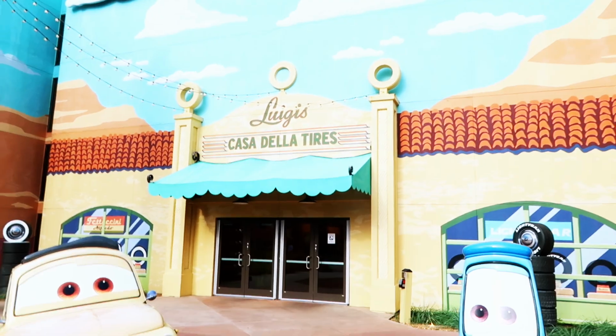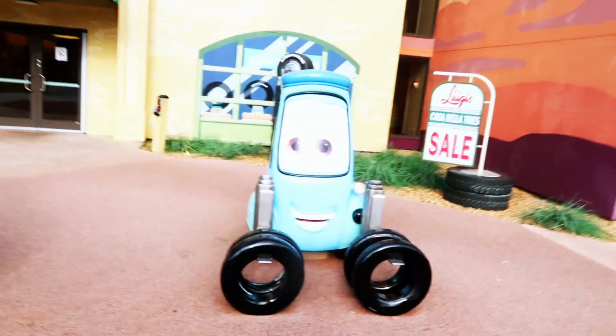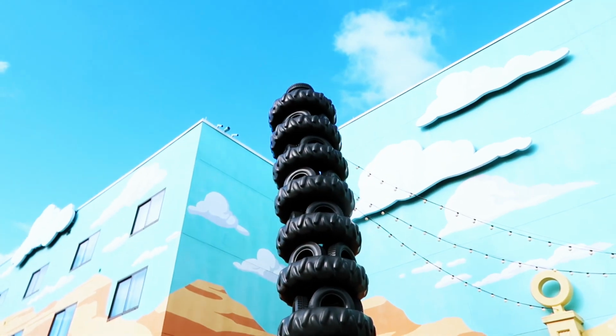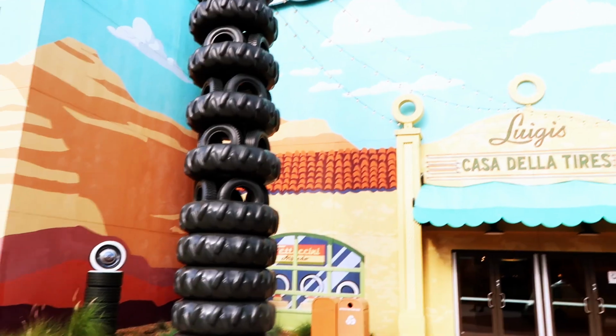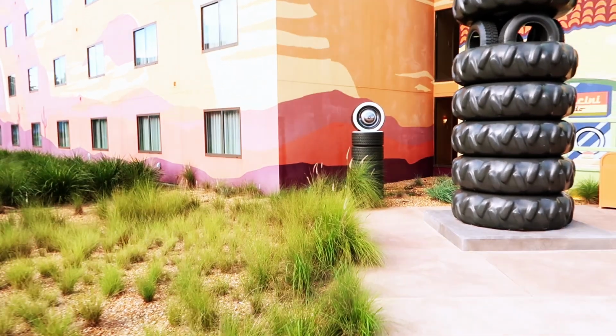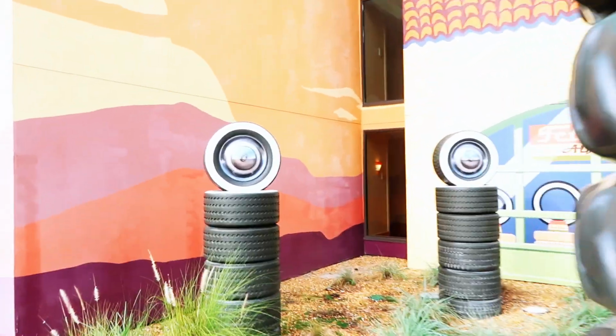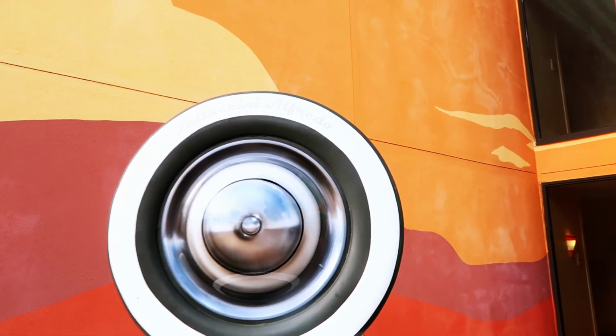Look at that. They're so cute. Look at Luigi. Look at Guido. And that huge tower of tires. It's so impressive. I love it here. Ooh, the wheels. Ooh, that's so cool. Cool detail. So it had those in the window, the fettuccine Alfredo. And then the white walls that Lightning McQueen probably put on in the movie are probably the fettuccine Alfredos.